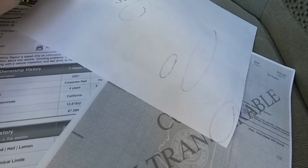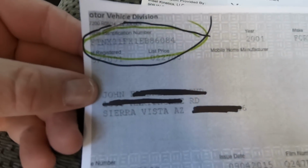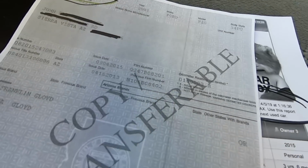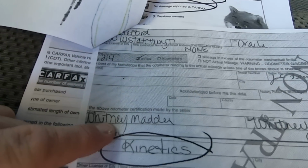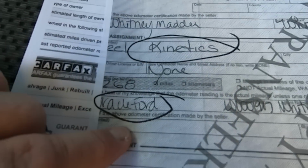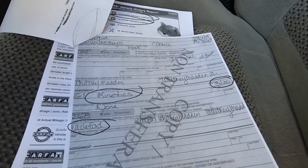Let's see if we can show you the real title here, the front of the title. This is an Arizona title. That was the previous owner. He assigned it to Oracle Ford. There's the VIN right there, all right? This will be in the ad, but I like to show people this stuff anyway. So Oracle Ford bought it from this person, and then they assigned the title to Wheel Kinetics from Oracle Ford on 3/20. Okay, so there you go.